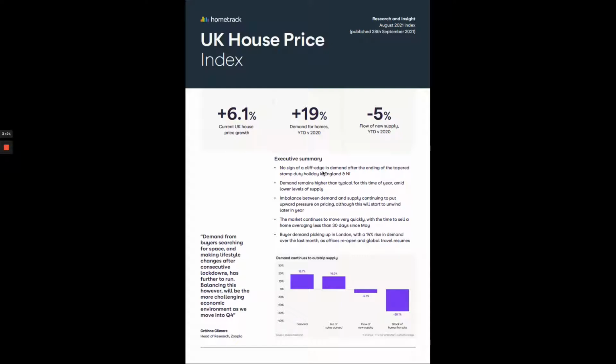I had been saying quite a lot that I didn't believe the stamp duty holiday ending at the end of September would have a massive effect, and according to this report, it's looking at a similar point of view. So as we know, demand remains very high, and it's higher than typical for this time of year, and that's amid low levels of supply. So this imbalance, as I mentioned, is continuing to put upward pressure on house prices.